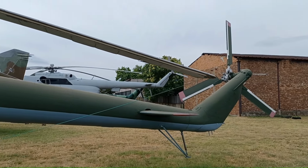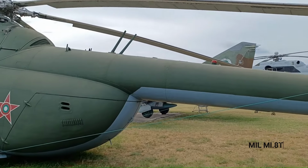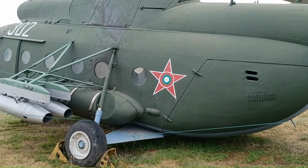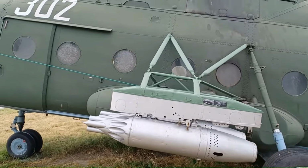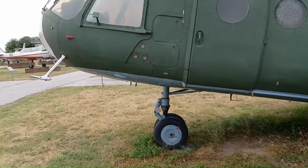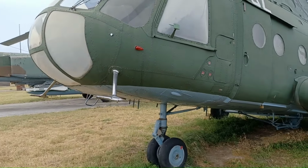Mil Mi-8T, and the NATO name for it was the HIP. This multi-role twin-turbine helicopter was mostly used for transport, but is also used in airborne command post, armed gunship and a reconnaissance platform. It first went into service in 1967 and is still in production today, with over 17,000 built so far. It holds the most produced helicopter record.